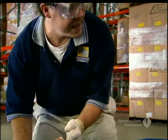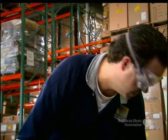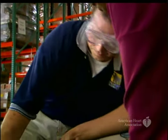I don't see any bleeding. Maybe he has a medical condition. Well, he's not wearing a medical brace. Let's check for a necklace. I found it. It says he has a heart condition. So what's the problem?